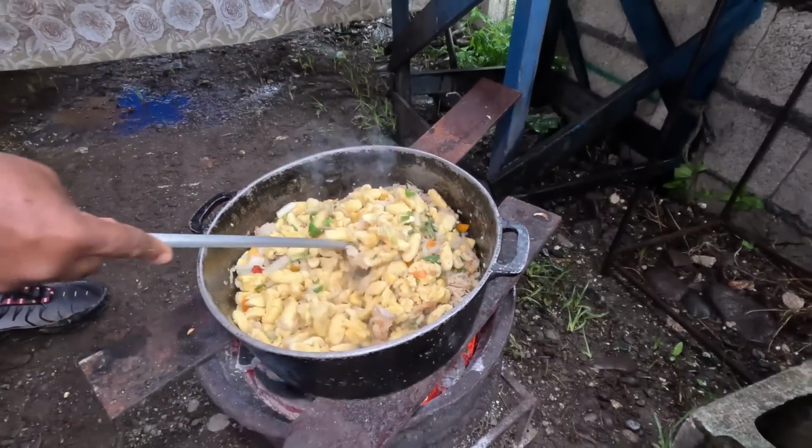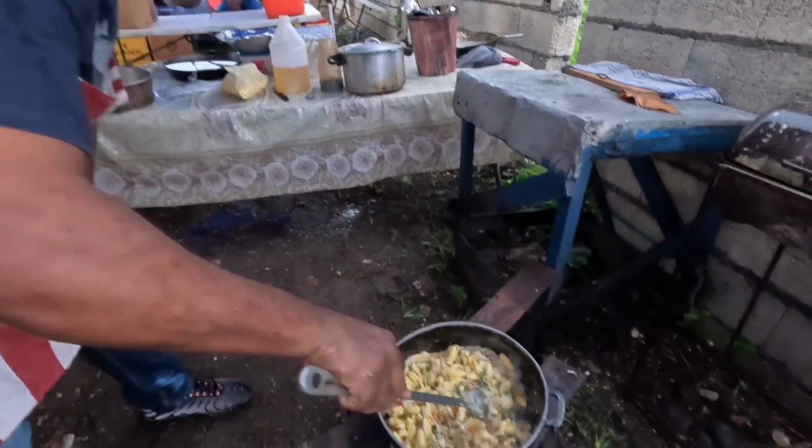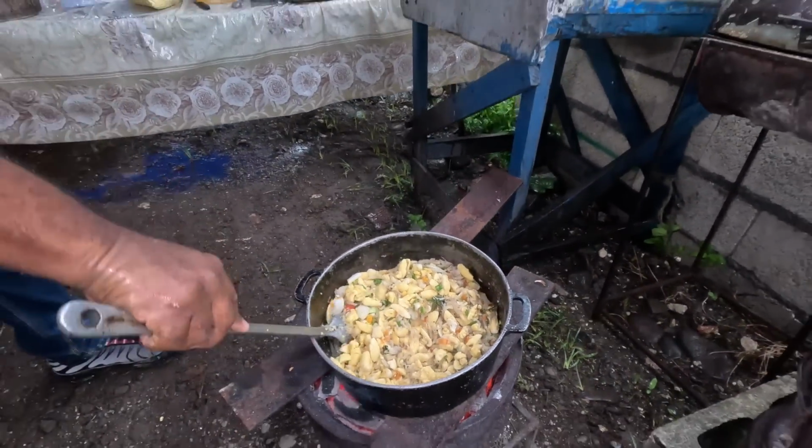Store ackee too much. So I kind of want the ackee, bro. Oh, yes. Natural, yeah. So the ackee and saltfish finish. Straight corn pork finish. Oh, that's a breakfast setting in the morning. Yeah, man. Natural, authentic vibes with some boiled banana, corn pork. Oh, yes, man.